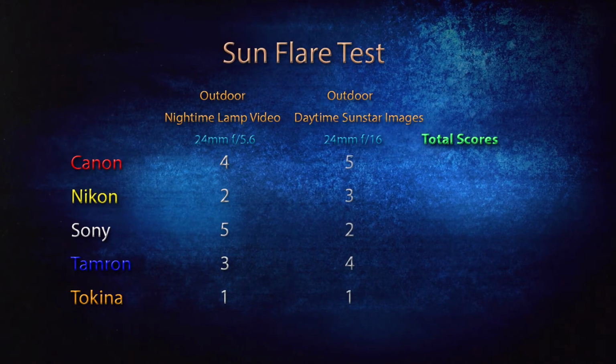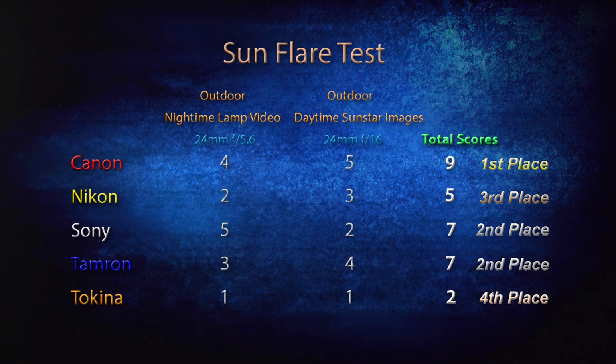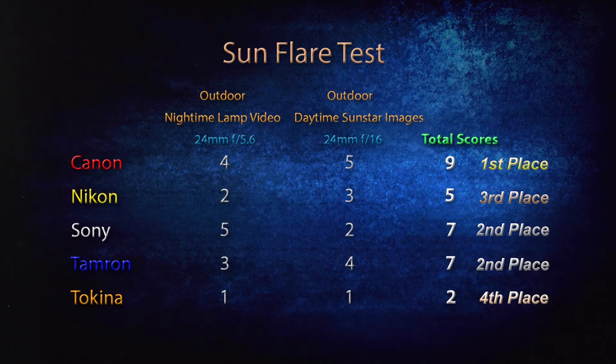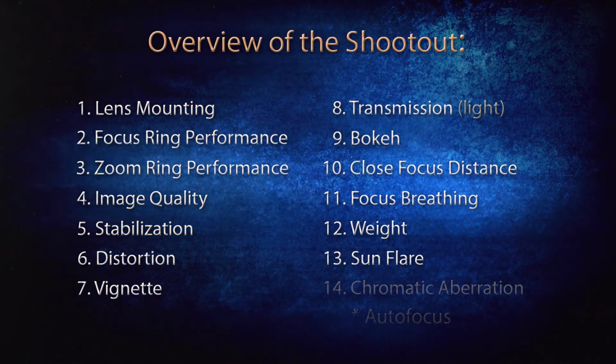Both sun star tests are concluded now, and the Canon ranked first place. The Tokina sure took a dive in this test, but I think we saw it coming, didn't we? Last up in the categories of this shootout is the Chromatic Aberration test, those wavelengths of light that get refracted away from a common focal plane, causing green and purple color fringing.